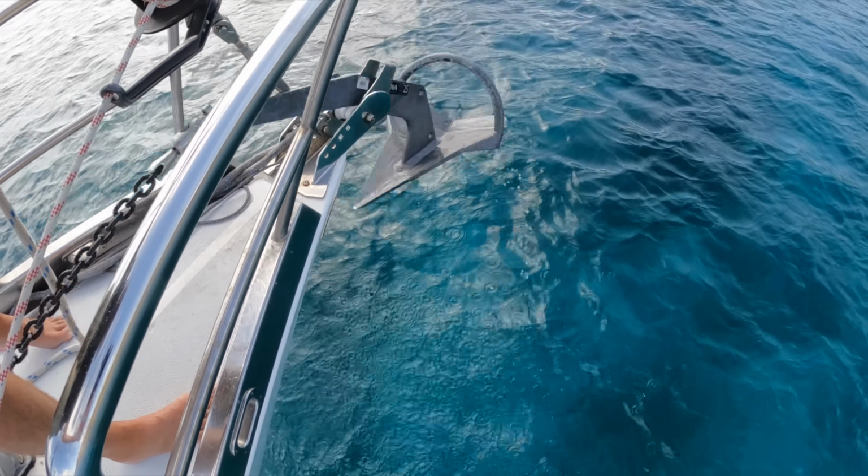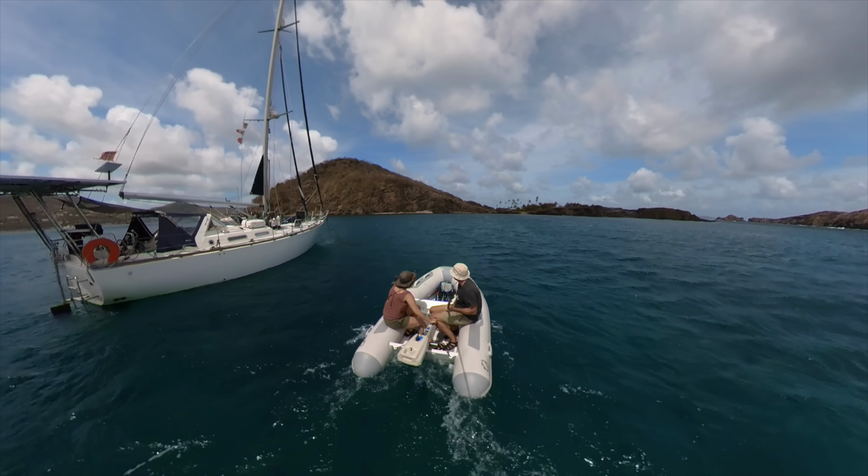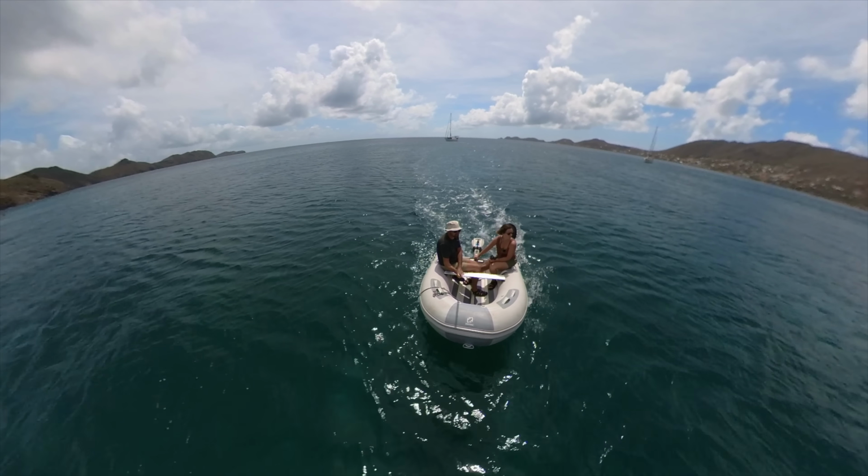It only took us about an hour to motor around to Petite Nevis. As soon as we got there, we jumped in the dinghy to take a closer look at the island that has a somewhat surprising past.